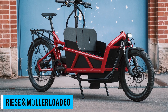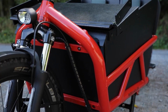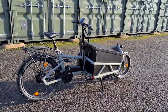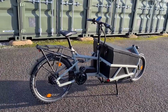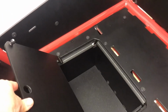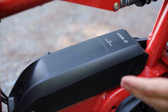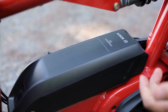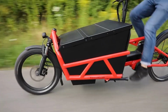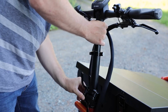Rice & Mueller Load 60. If you know about Rice & Mueller, you are probably familiar with their ridiculously amazing and weird designs. Their bikes have some of the best mechanical engineering available in a bike. It pays off in this full suspension and incredibly maneuverable cargo bike that can haul up to 220 pounds worth of groceries. Starting at more than $8,000, the Load 60 includes professional grade components, including a 500 watt-hour battery for up to 12 hours of power-assisted range, and a heavy-duty Bosch cargo motor that helps out until you hit 28 miles per hour.